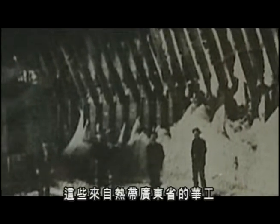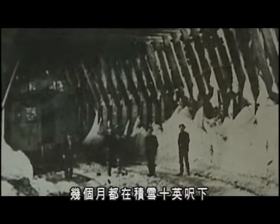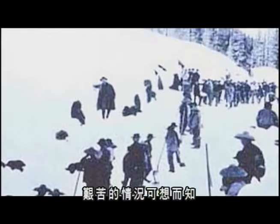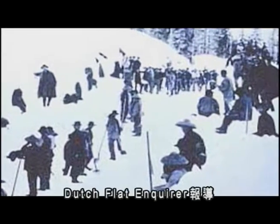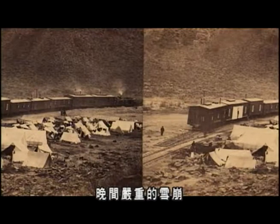Imagine how difficult it was for these workers from Guangdong province to spend months working with their feet soaked under the snow. According to Dutch Flat Inquirer's report in 1866, avalanches buried many tents of the Chinese workers while they were asleep.